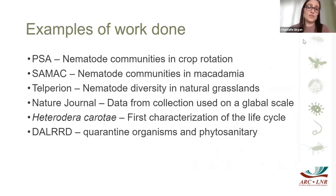So some of the examples of the work we do, highlighting the value of the collections in food security, is some of the projects that I've listed here. So firstly, we have the Potato SA project that studies nematode communities in crop rotations in a potato field. We also have SAMAC, which is the Macadamia Association, where we study the nematode communities in macadamia. And previously, there was very little information on the nematode pest species of macadamia. We also do nematode diversity of natural grasslands. My PhD was in Tapira Nature Reserve. And this is important because a lot of nature reserves are unfortunately used for agriculture at a later stage. So if you know what you have there, you know the potential pests you might have.